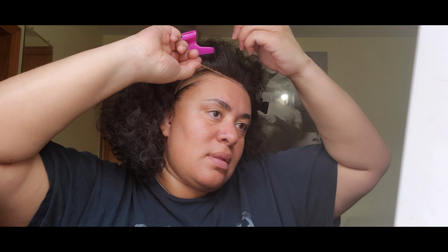Now another great thing, I always say this when I use this product, you can put this on your hair because it's not glue. The hold releases with water. So, because I know someone's going to say something when they see me put it right here on my edges. It's okay. I promise it's okay.